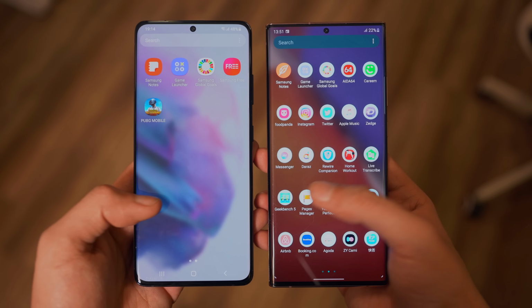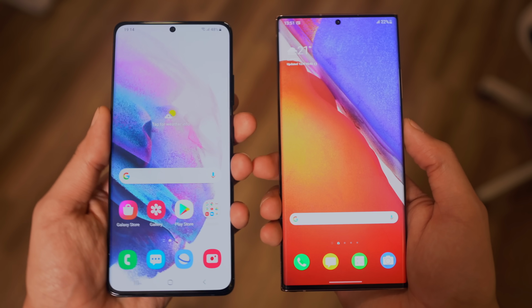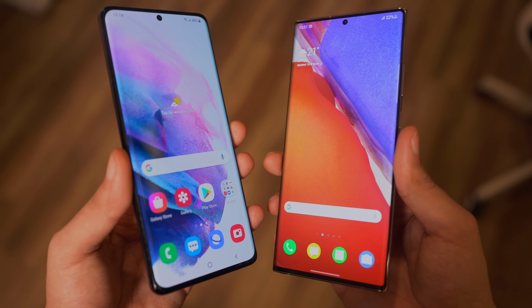Software feels very similar. One UI 3.1, definitely optimized for one-handed usage. Felt super quick and responsive thanks to the new 5nm Exynos 2100 chip.